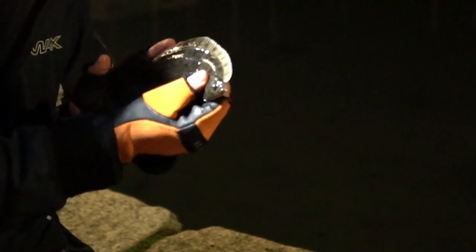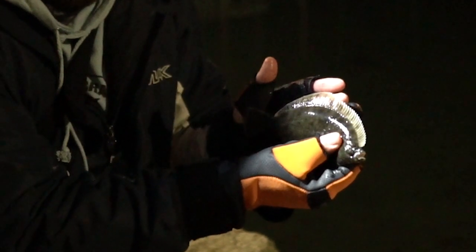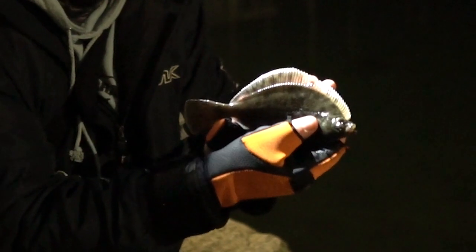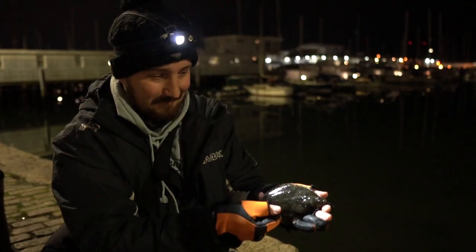But the fun was going around looking for them, spotting them. Once you get your eye in, they're not too difficult to spot. No. But they're obviously a lot more difficult to catch than they are to spot. Exactly. We've had quite a few dash away from us, but that was really good fun, and let's see if we can catch some more. But even if we can't, it's been a lovely night. Absolutely. And thanks for showing me how to catch flounder sight fishing in the dark.